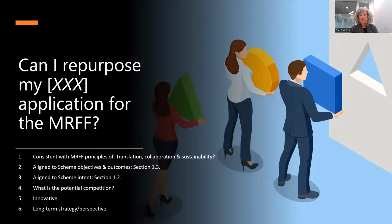But if you are consistent with those, if your work is in that space, then clearly the first thing is to ensure that the objectives and outcomes of your proposal do match the scheme that you're looking at. That is quite easy to find in section 1.3 in the guidelines, which is consistent across all of the guidelines. The objectives and outcomes can be very specific, so making sure that they're aligned is obviously very important. But sometimes there are schemes like the current early and mid-career researchers and the clinician researcher schemes, where the objectives are a little broader, and you might be able to align your application to that scheme.